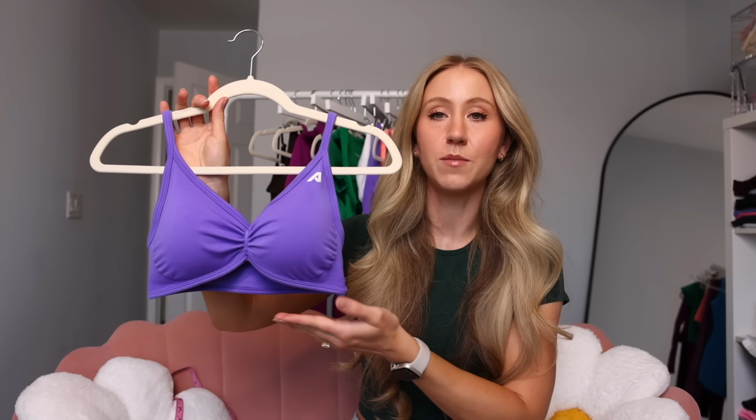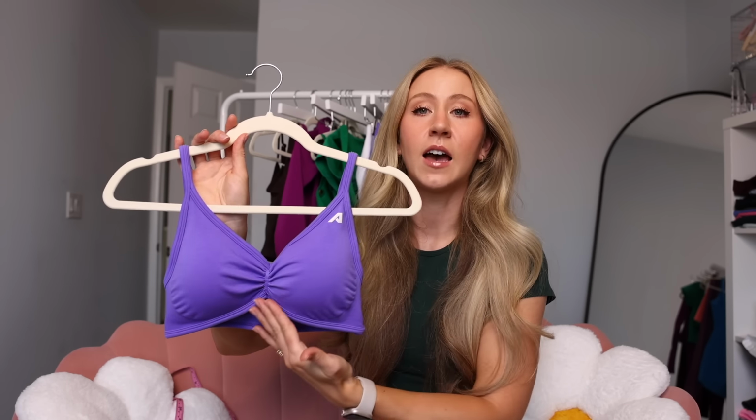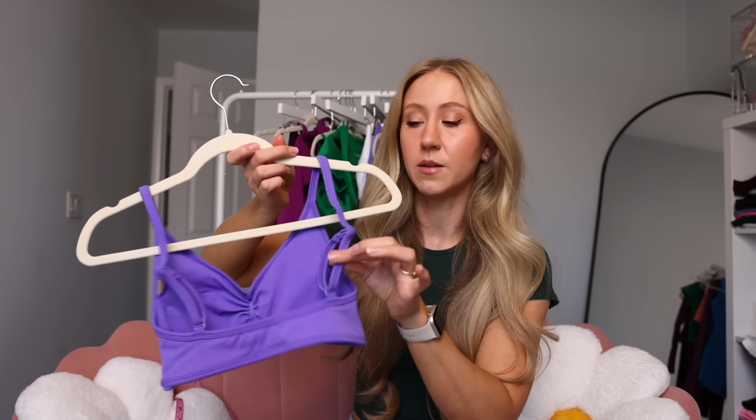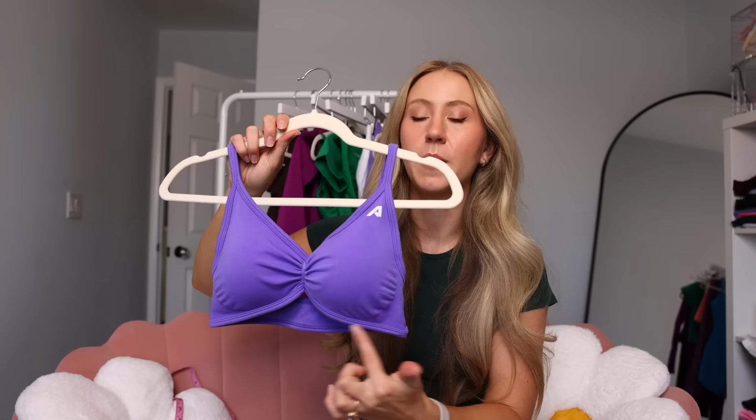So here we are with the Sandy bra, very much just like a little triangle cinched shape, V neckline, inverted V along the hem, spaghetti straps that are adjustable in the back. We have removable cups, and I like that they made the cups take up the entire space. I think they look like triangle cups. Honestly, the cup pad selection for this bra is on point.